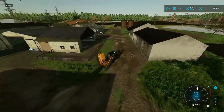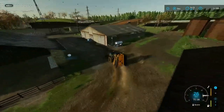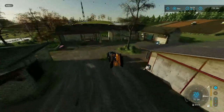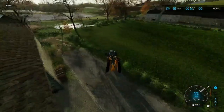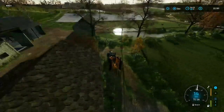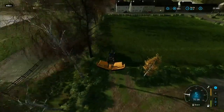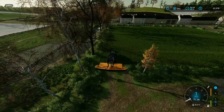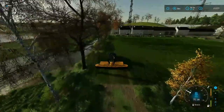How's my harvester doing? Doing good. He does not like the hills. Eventually, we're going to have to upgrade that horsepower. It does go higher, but at the moment, we don't have the money to bring it higher. So, let's start down here. Let's get a headland done, just so this guy can work on his own. Beautiful.